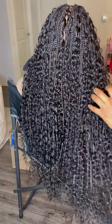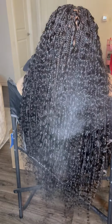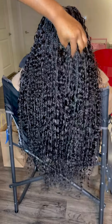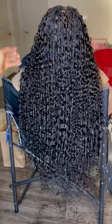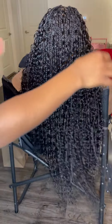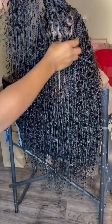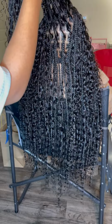But yeah, guys, that's all. And that's how my client's hair is looking right now. I do have tutorial details of my goddess curls, and where I got my curls from, in my description box. And if you've also followed my Instagram page, I have all the details of the front view, side view, back view, all the views that you need.